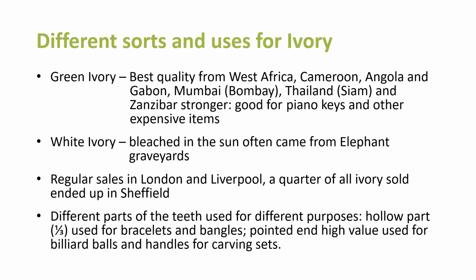As I say, there were a whole range of other products like pianos, like billiard balls. And different parts of the teeth were used for different purposes. Before I did this talk, I didn't realise whether they were hollow or not. So basically, a third of the elephant tusk is solid, the tip end. So that's good for making a billiard ball. And the rest of it is hollow, and that might influence how it's made. We'll see a picture later of somebody cutting that up. But the pointed end would have a higher value than some of the other bits.